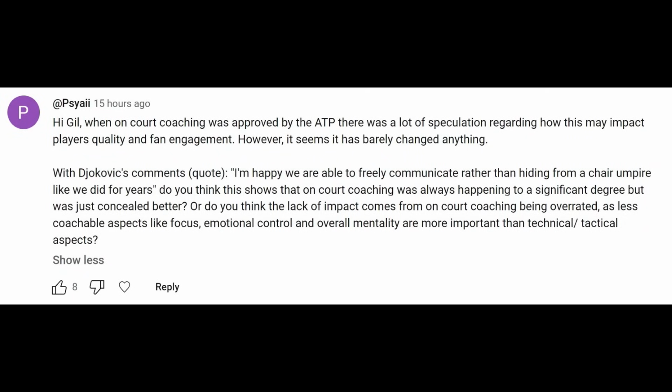Next one from Pasai. Hi, Gil. When coaching was approved by the ATP, there was a lot of speculation regarding how this may impact players' quality and fan engagement. However, it seems it has barely changed anything. With Djokovic's comments, quote, "I'm happy we are able to freely communicate rather than hiding from a chair umpire like we did for years." Do you think this shows that on-court coaching was always happening to a significant degree but was just concealed better? Or do you think the lack of impact comes from on-court coaching being overrated, as less coachable aspects like focus, emotional control, and overall mentality are more important than technical/tactical aspects?